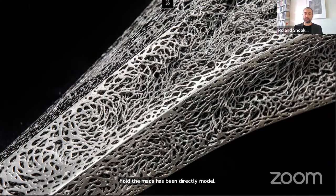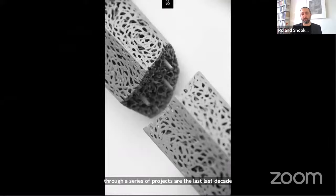This difference and translation or transition and relationship between things which are directly modeled and things which are self-organizing and evolving has become increasingly a key part of our work. And I'm going to try and explain how that's operated through a series of projects over the last decade or so. So in this project, it was printed in 4 parts.